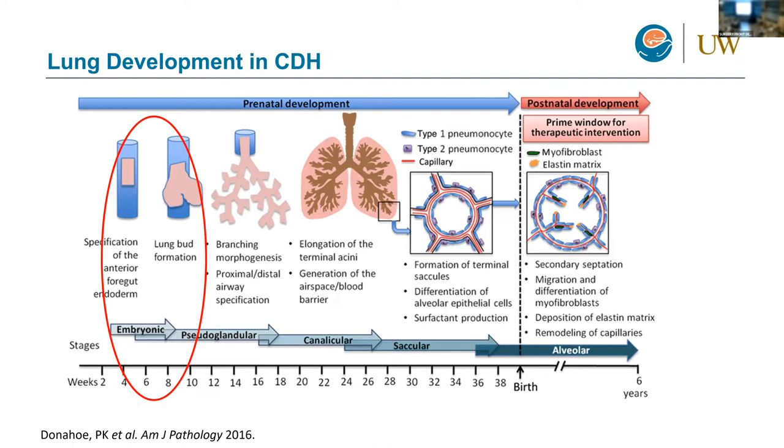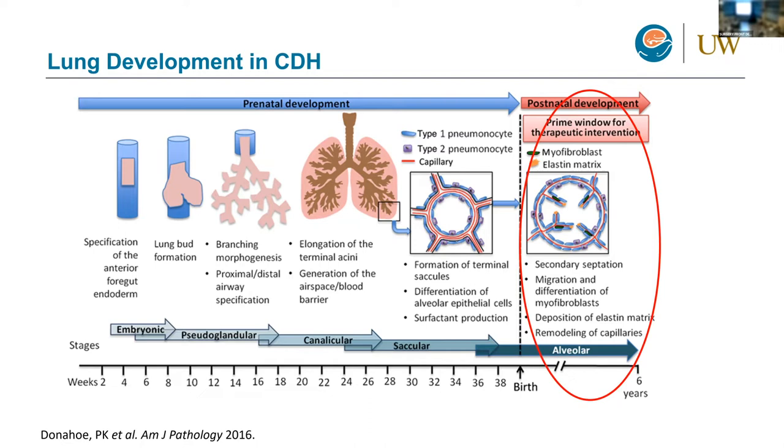The defect occurs really early on, somewhere between 4 to 6 weeks gestation, and this is when all the critical lung development happens. This slide shows the nuances of lung development as you go through gestation, and then birth is here on the right. I'll skip through some of these, but what I wanted to highlight is that this is really where right now we focus all of our efforts. And in children and babies, they have a very exponential potential for lung growth and remodeling that happens from birth to 6 years, but really is focused between 0 and 2 years of life.